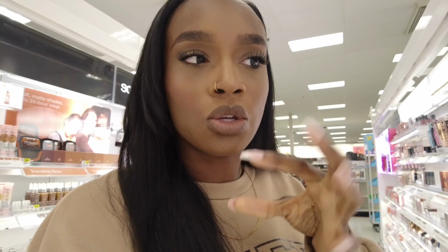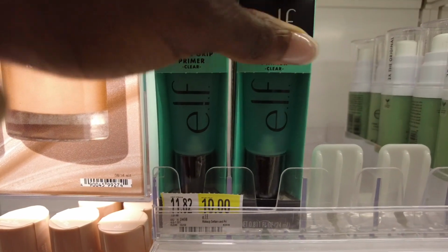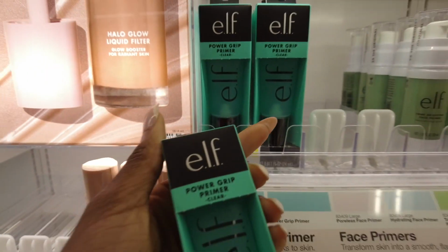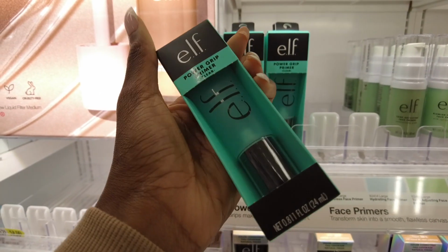So when it comes down to primer, I feel like if you're oily and if you're dry, you need different kinds of primers, as well as if your pores are large. Primers are based on your skin type, right? So if I had dry skin, I would go for this e.l.f. Power Grip Primer. It's $10, but this is how it looks. It's very hydrating and it's really good.